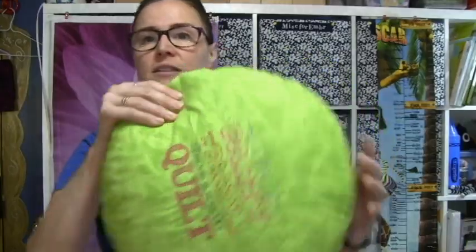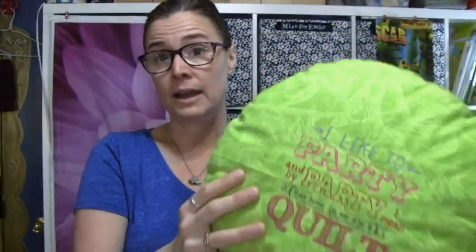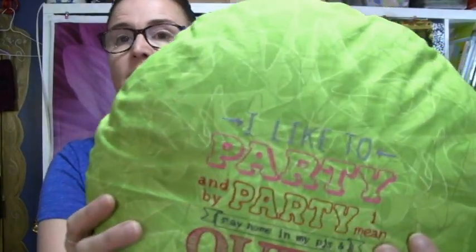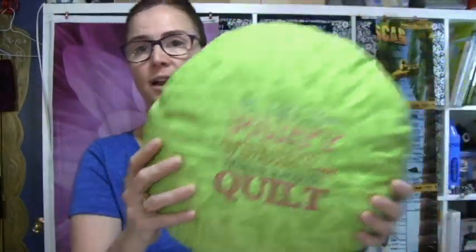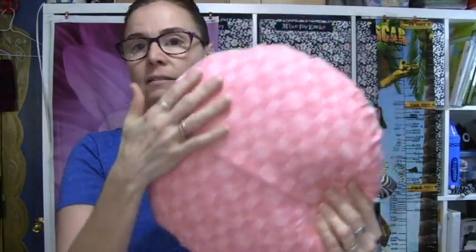But anyway, I have this cushion that I use, and it was just a leftover from a project that I didn't need this extra pillow for. Last week I made a cover for it. I took this design from Urban Threads, and I've used this before. Cynthia actually has a bag with this on it, but it says, "I like to party," and by party I mean stay home in my PJs and quilt. I've had it for ages and I've used it a couple times. Then I put some of this pinky fabric on the back, and I don't know if it's coming through, but these colors are very watermelon-y.